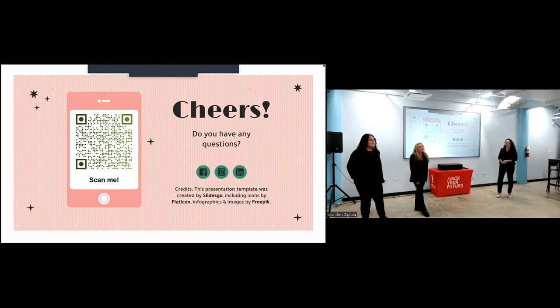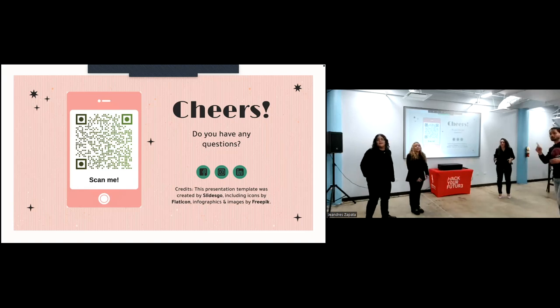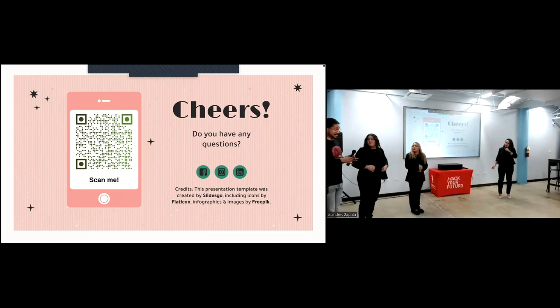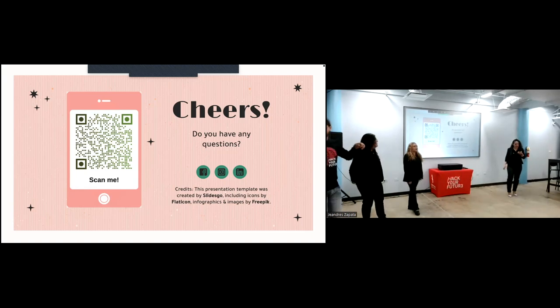Very good, thank you. Oh, sure. Just in case, here we have a QR code. You can scan it and that will take you to their web app. You can test it yourself on your phone, okay? You can use that on your mobile.